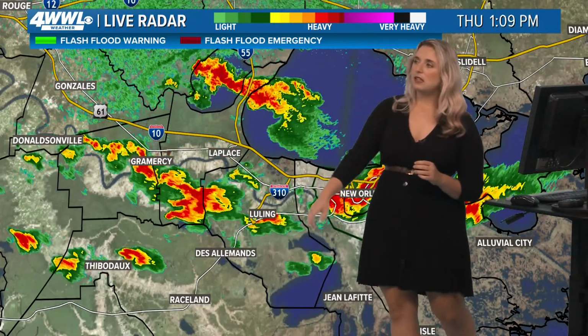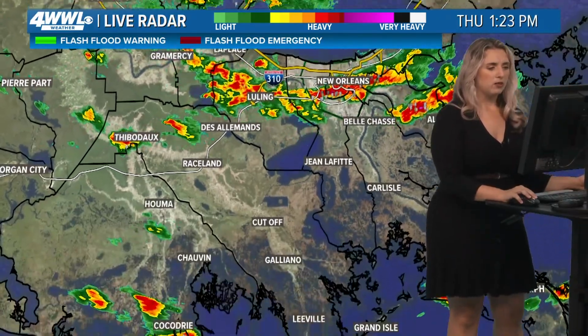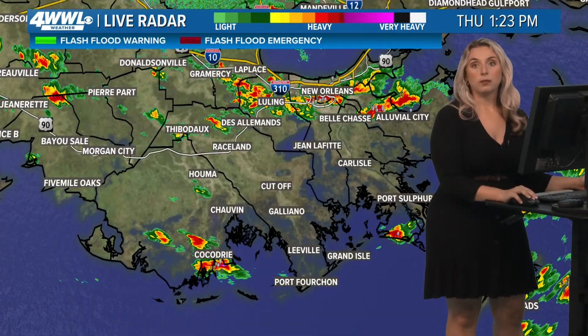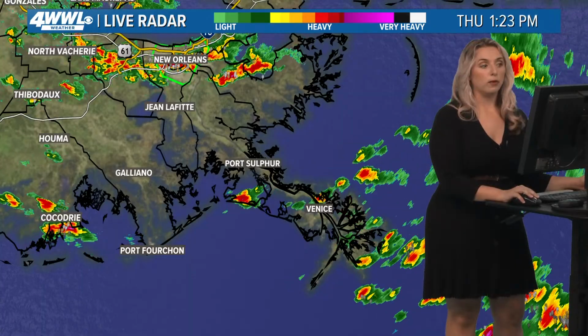We've got some isolated rain down the bayou for Thibodaux, but a lot of the bayou parishes are dry, though we do have some coastal showers and storms for Cocodrie, and for Lower Plaquemines Parish, we're seeing a few spotty storms as well south of Port Sulphur.